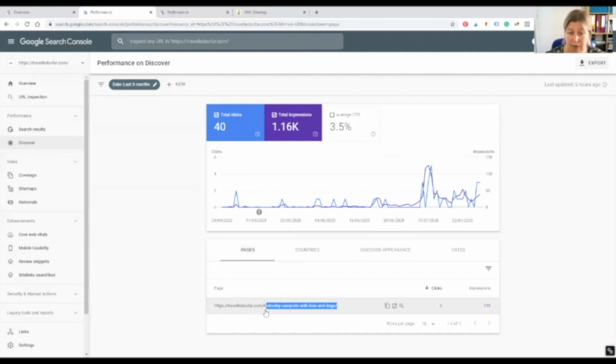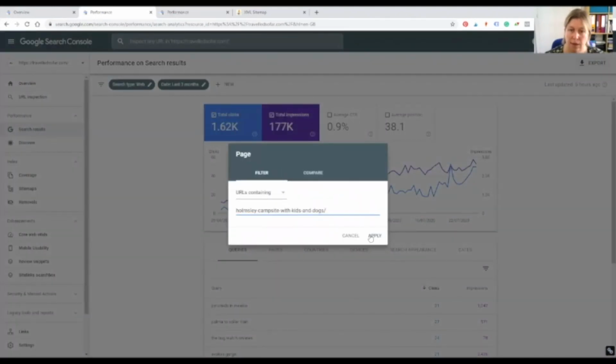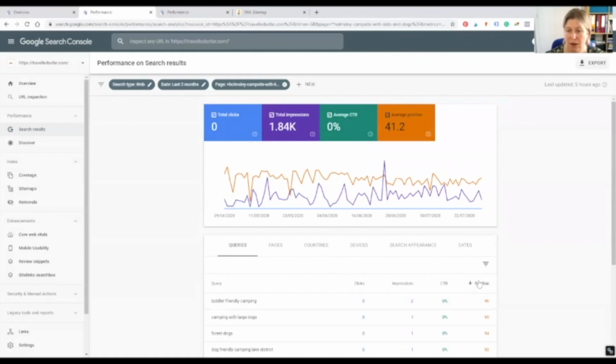If I take the end of it, the post title part of the URL, head to the normal search results and put it into a page filter, we're isolating that page, and it will show me what things people are typing in to find out about the post. The higher up the position is, the more likely those are the terms people are looking for that it will have put in Discover for. So I think it's probably this one here, camping with a greyhound or camping with a dog, because the other ones are specific to the UK.